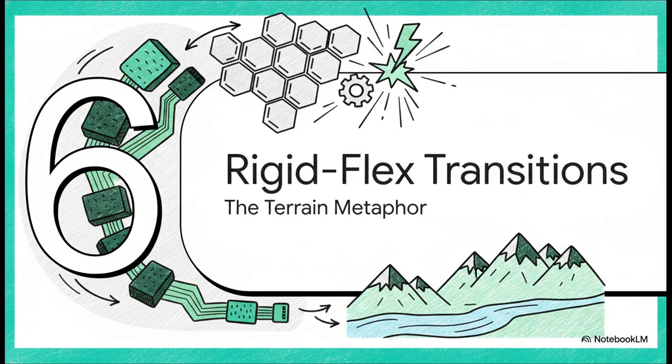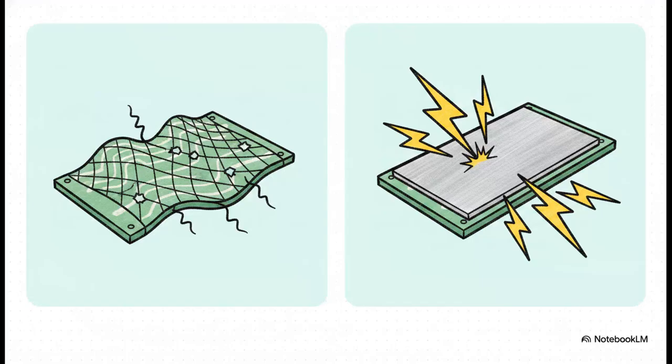Now for our final section, Section 6, shielding and rigid flex transitions, the terrain metaphor. This is where mechanical and electrical demands clash the hardest. Take electromagnetic interference, or EMI shielding, for example. You could use crosshatch shielding. It's a mesh-like pattern that is wonderfully flexible and lightweight, but it's less effective at blocking lower-frequency EMI. Or you could use continuous copper sheet ground planes. These offer incredible EMI protection and structural strength, but they're rigid, which severely limits how much the board can actually bend. It's a classic, agonizing trade-off.